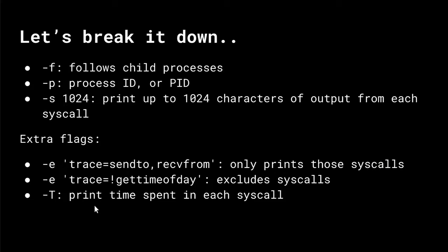There's some extra flags too that I sometimes use. So the one here, the trace send to receive from, you can say, okay, I only want to see those syscalls. So that means, oh, I only care about the MySQL stuff or the Memcache stuff. That's a great flag that you can use. When you use the exclamation point, that's like "not," right? So you can exclude syscalls.